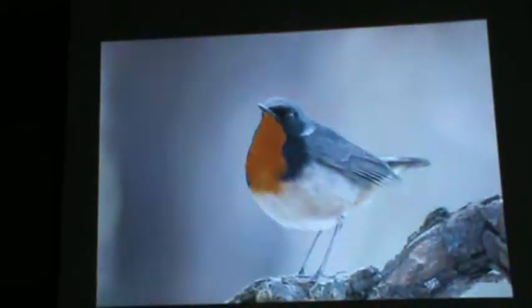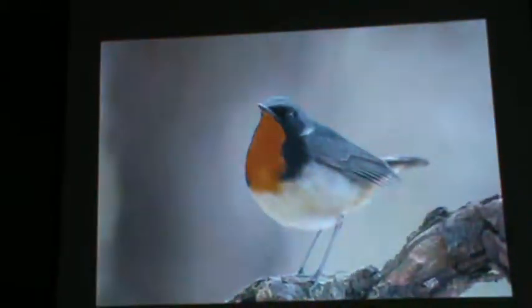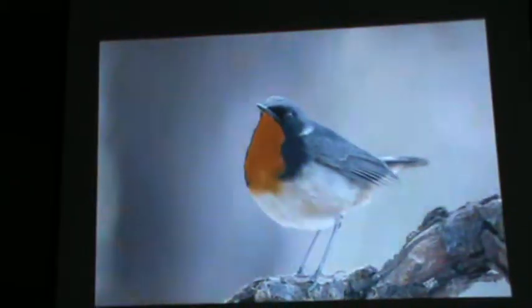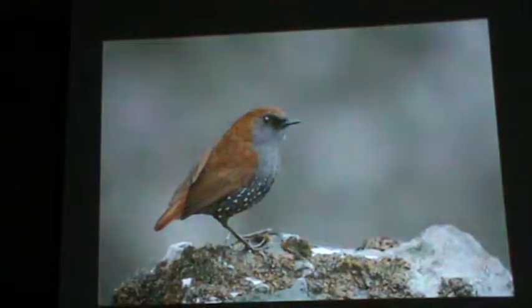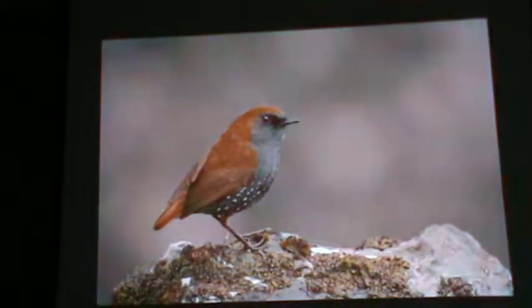Fire throat. It's a near threatened bird. Not endangered, but not a big population either. But my favorite robin is probably this one. It's not called a robin, it's a Gould's shortwing. Gould's shortwing. Same family as the robins. It's actually unique in its genus.